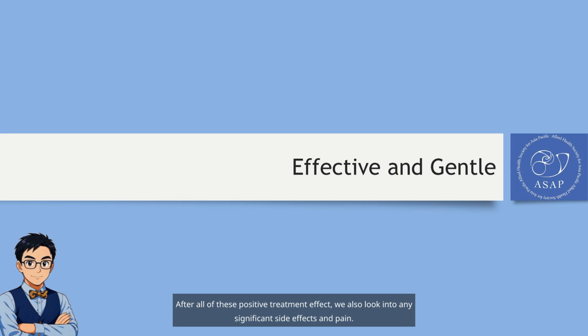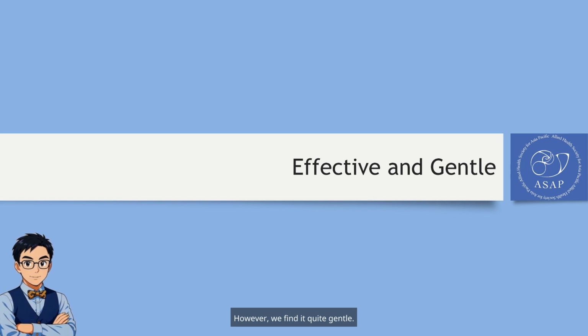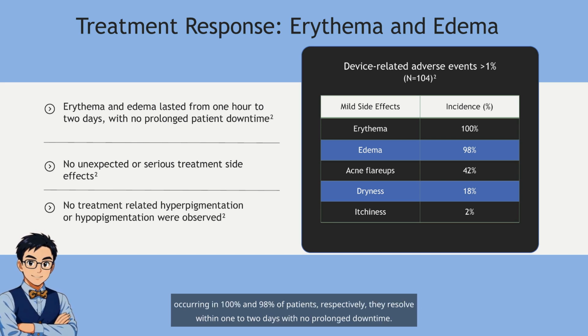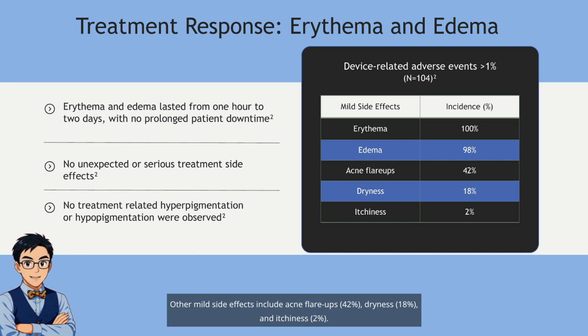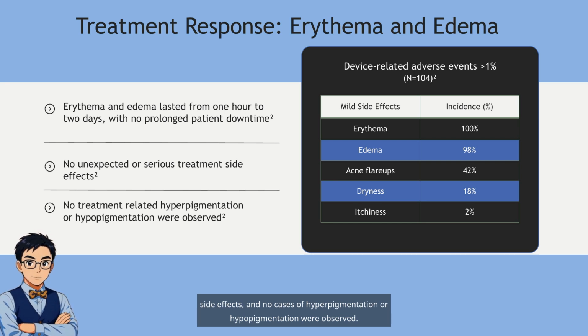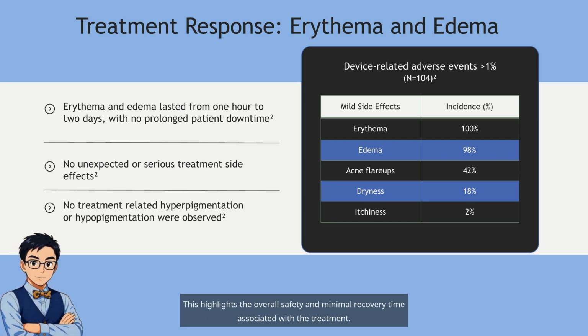After all of these positive treatment effects, we also look into any significant side effects and pain. However, we find it quite gentle. Although erythema and edema are the most common side effects, occurring in 100% and 98% of patients respectively, they resolve within 1 to 2 days with no prolonged downtime. Other mild side effects include acne flare-ups, 42%, dryness, 18%, and itchiness, 2%. Importantly, there were no unexpected or severe treatment-related side effects, and no cases of hyperpigmentation or hypopigmentation were observed. This highlights the overall safety and minimal recovery time associated with the treatment.